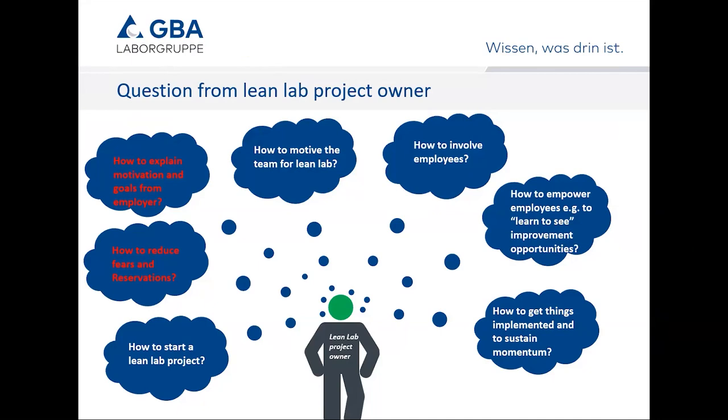The main question is how to start the Lean project in my company. It was important to identify what the staff and the employer need for the project. This means basically time and also resources. The next two questions are, for me, the main key for the success of our project.